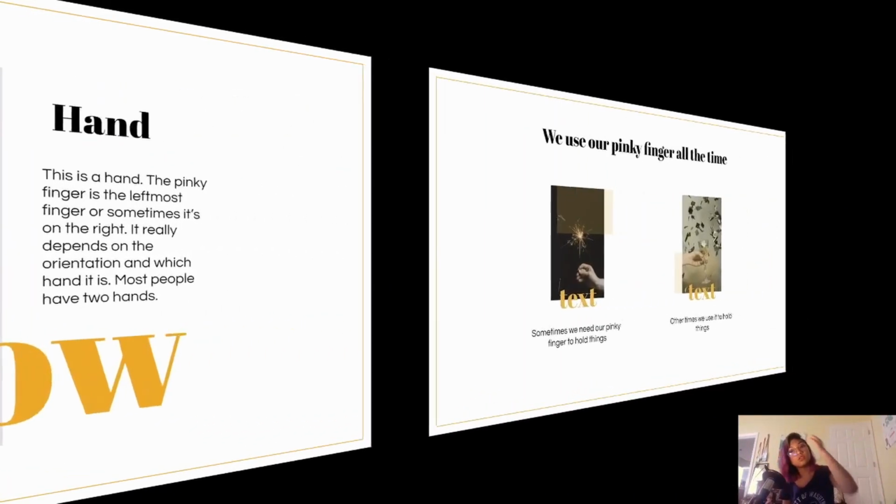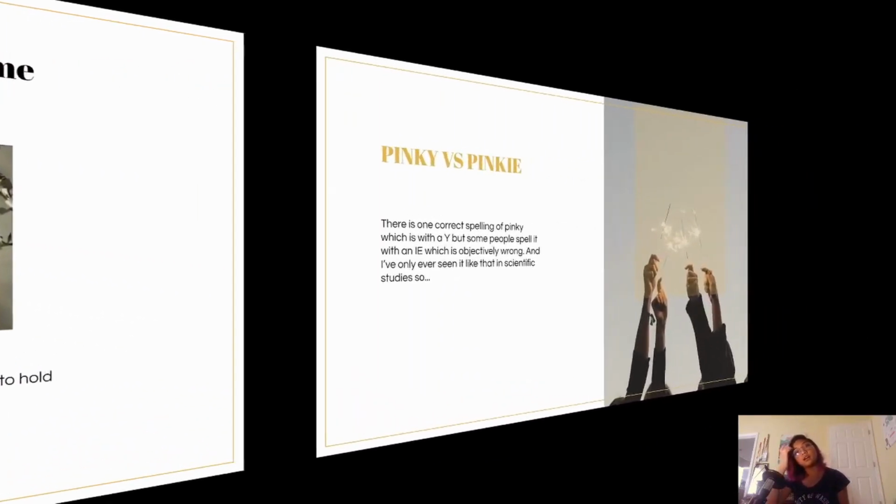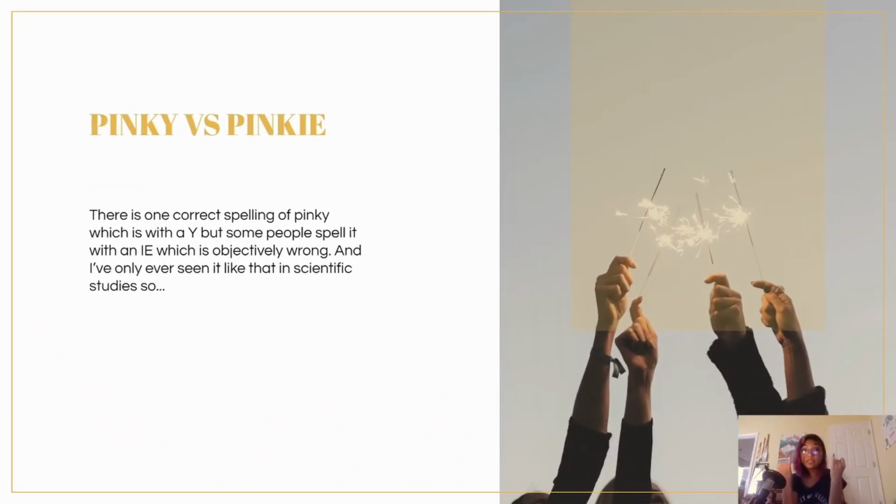Okay, so we use our pinky finger all the time, really. Sometimes we use it to hold things. Other times we're going to use it to hold things. It really just depends on what you're doing. There's a wide variety. This is 100% pure acetone. Sometimes it can do a lot of things. The pinky finger versus your pinky finger.